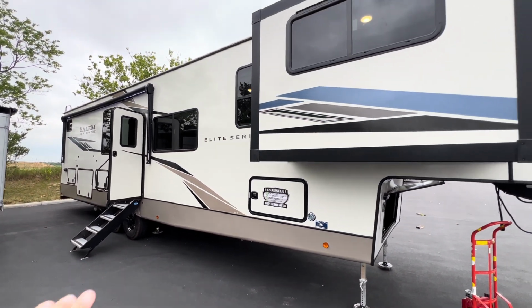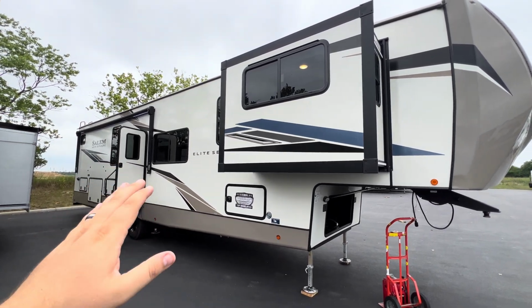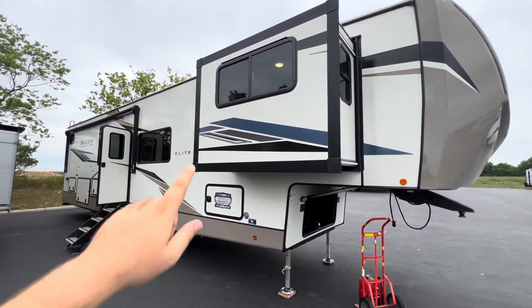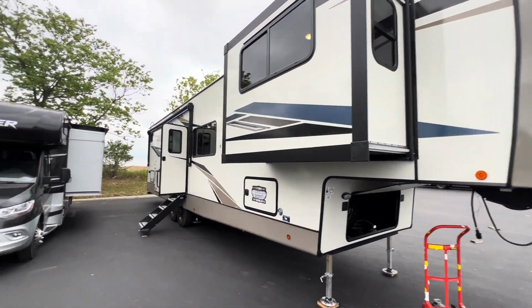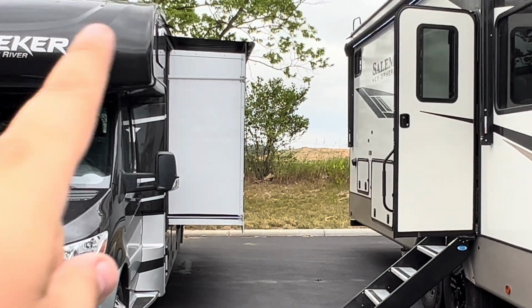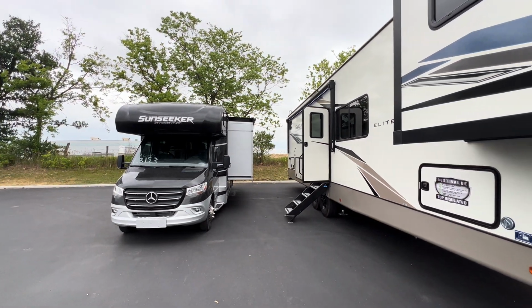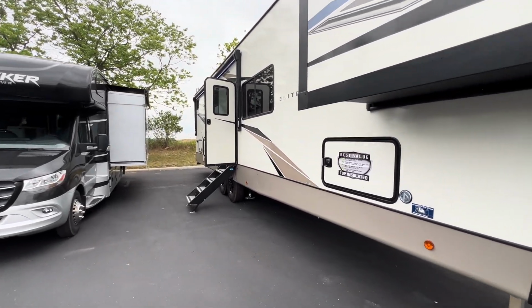You're going to see one slide over on this side, three slides on the other. All of them are eligible to put a slide topper. A slide topper, well actually here, perfect example right there. That's a slide topper, so let me zoom in on that. It's that piece of awning that goes from there to there, and it protects from debris hitting on it, so that way you don't have to worry about it.